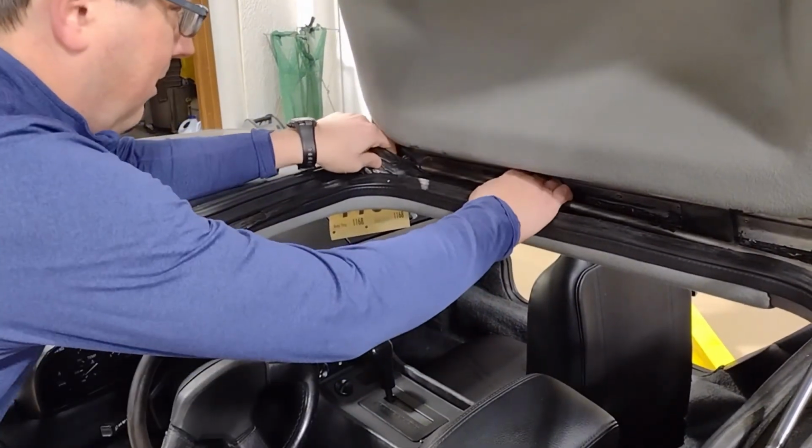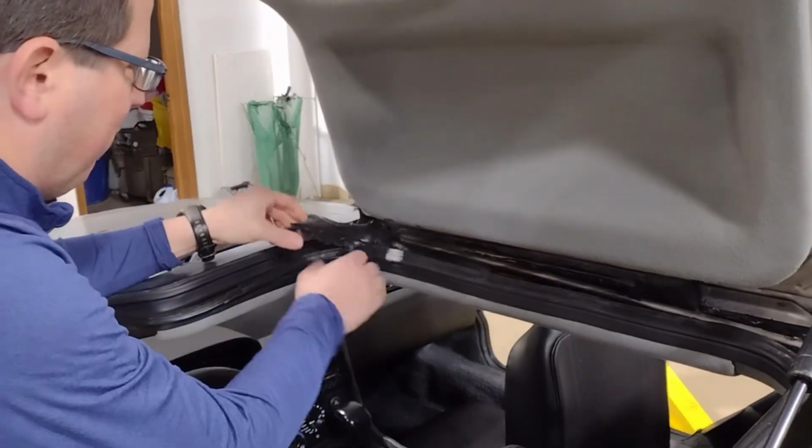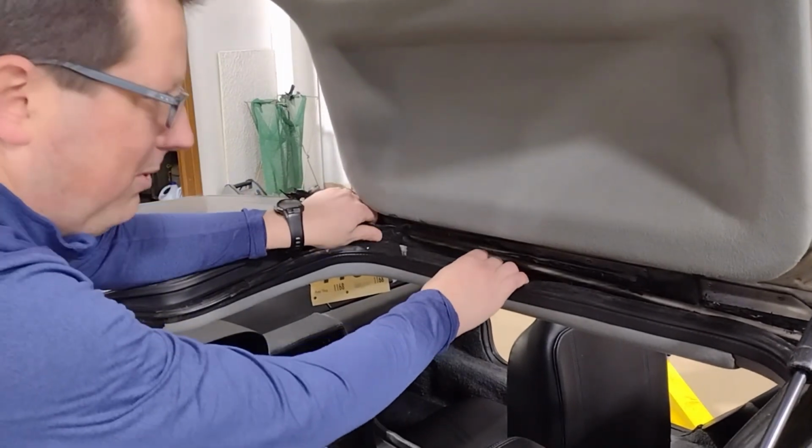I slid it back in there so you can pull it out. Jason slid this back in for me. But you can see there was this strip of rubber that's been completely caulked in. And Jay, you got a light with you?